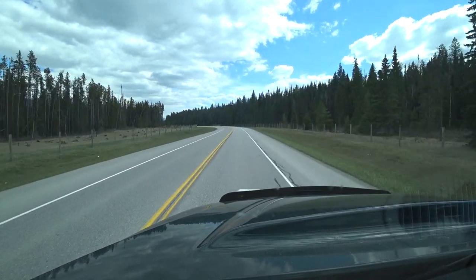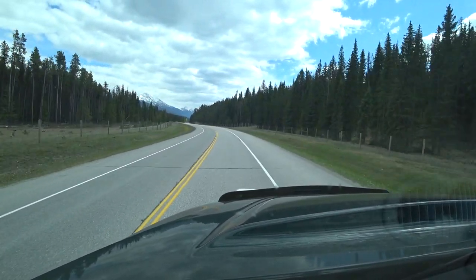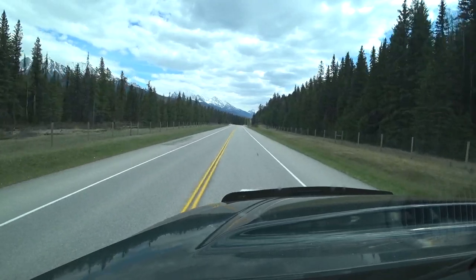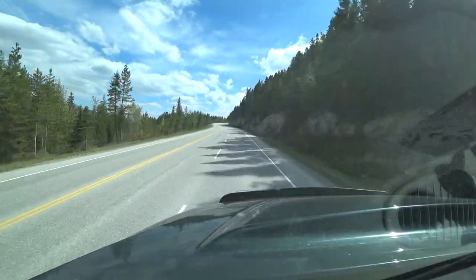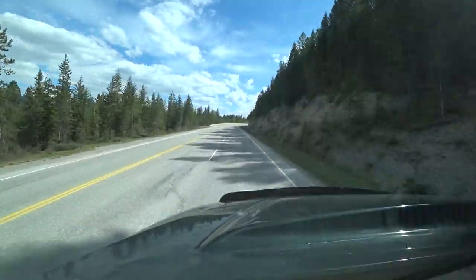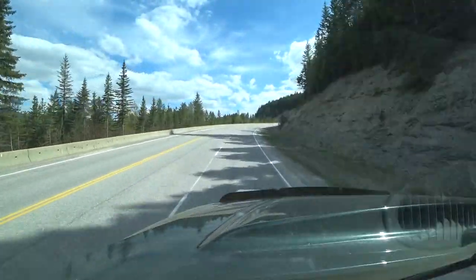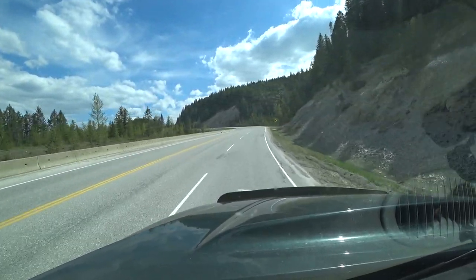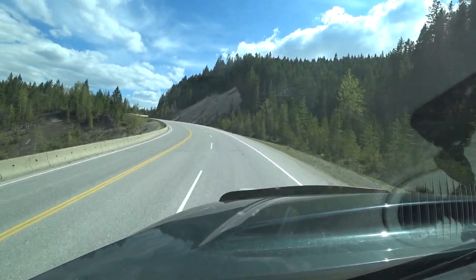Let the mountains go. The trees are so tall, they're hiding the mountains. Feels like we're starting the climb. Passed a sign a little way back that said no stopping for the next 15 kilometers. I'm not sure why we're not allowed to stop, but no stopping. Didn't say please, just said no stopping.